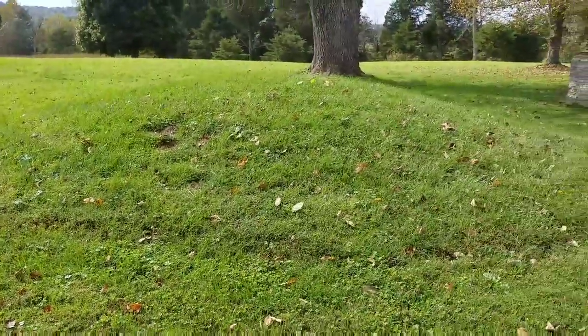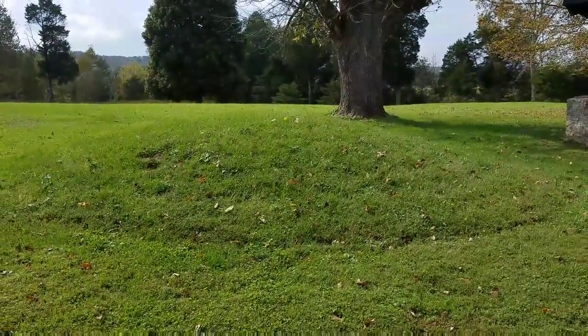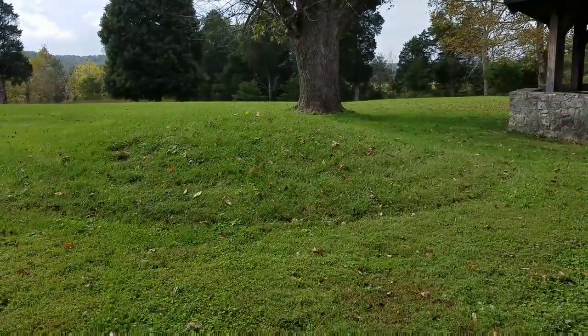As you can see by this sign, this says a burial mound, and it's a sacred mound, so do not walk or step on it. I don't know how well you can see it on the camera, but it's a mound of grass there, raised up. Kind of interesting.